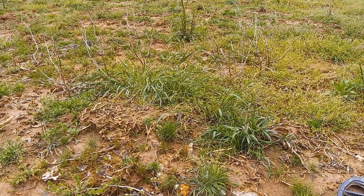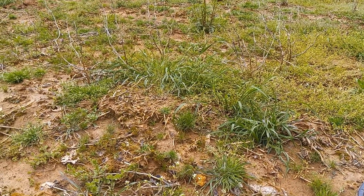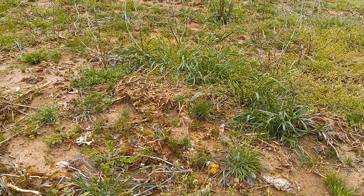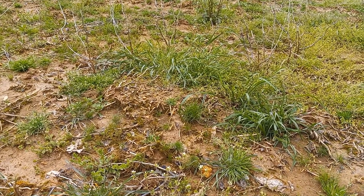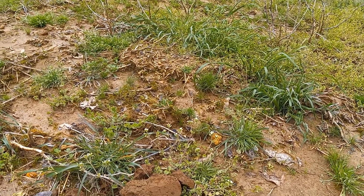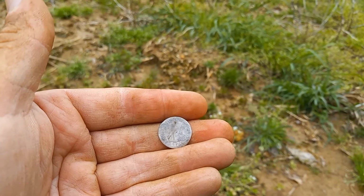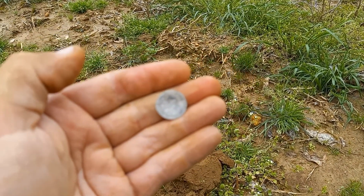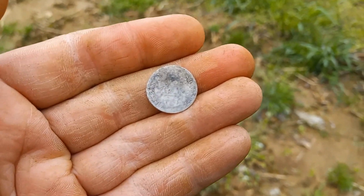So I said if I got a piece of silver out of here, probably be good. Or if I got a coin out, it'd probably be good. And that one was silver. It's old. It's not American. That is a Spanish. I think it's a real or half real. Let's see if we can get it focused there. There we go.